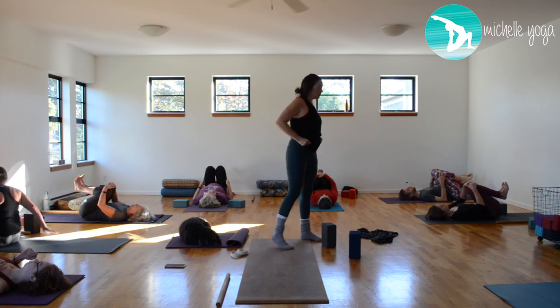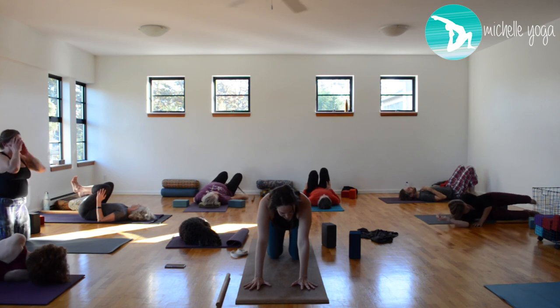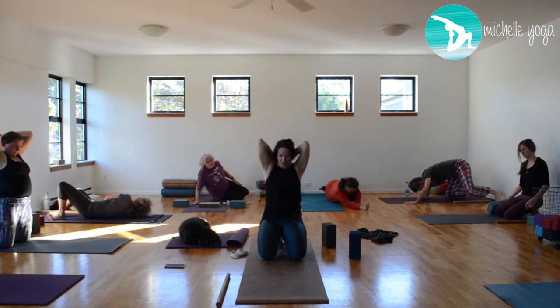Tabletop position. So you're going to roll off to your right side. Right arm becomes a pillow for your head. Left palm comes in front of your chest. Nice inhale and arm strength to push yourself up. All right, so let's talk about that same action here.